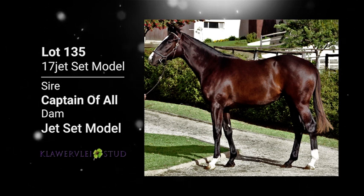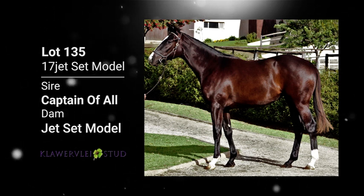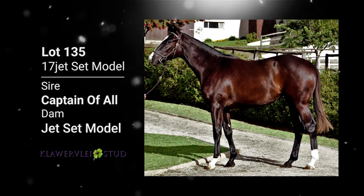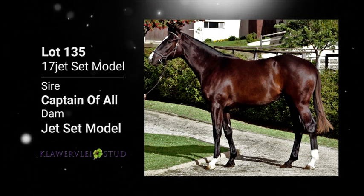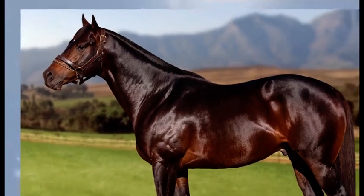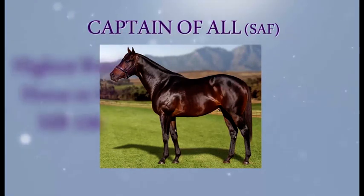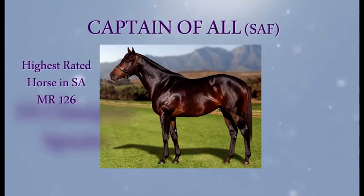Captain of All's had a very good start to his career. He's vying for freshman sire honours. He's already had two feature winners. And I know Dennis Dreyer has one or two that he's nominating for the Group 1s and the Group 2s on July day. So his fortunes could change in a flash. But a very, very nice colt.